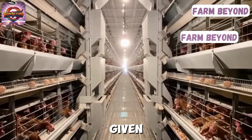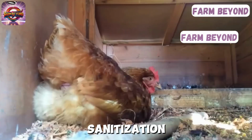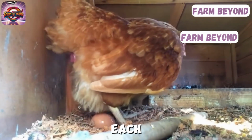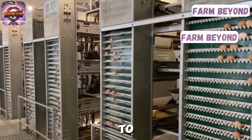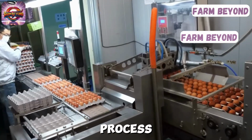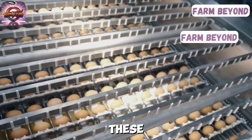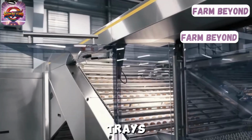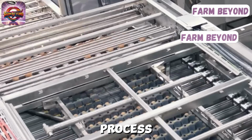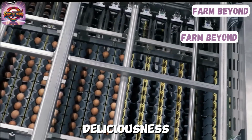First, the eggs are given a thorough wash to remove any specks of dirt. Then, they go through a meticulous sanitization process to ensure they're absolutely safe for consumption. After that, each egg is carefully inspected under bright lights to check for imperfections, both inside and out. Only the best make it through this process, ensuring that every egg that reaches your table is of the highest quality. Finally, these superstar eggs are carefully packed into trays, ready to make their debut on dining tables everywhere. Every step of the process, from hatching to packing, is designed to ensure quality, safety, and deliciousness in every bite.